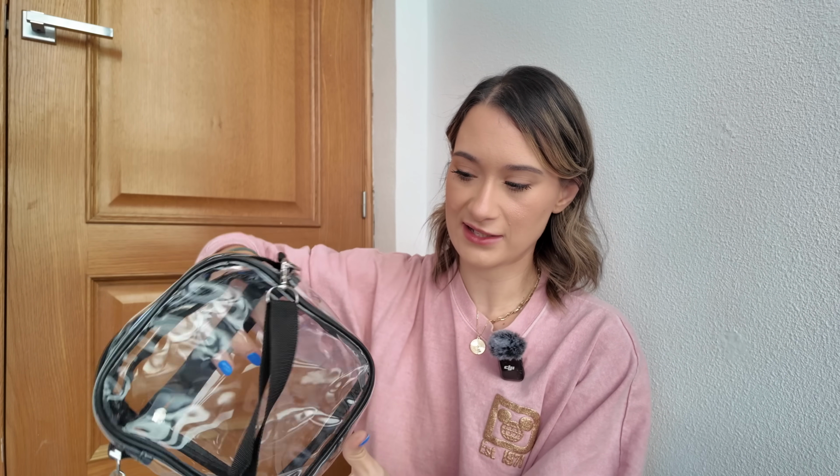So the strap isn't really like the best quality, to be honest with you, but I can replace that. I can put one of my own, but the bag itself is good. It even has a little zipper back here for you to be able to store anything else that you want to store. So I really like this one.